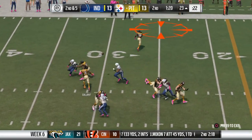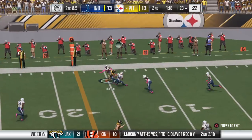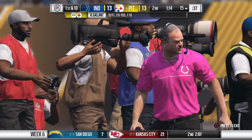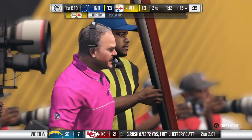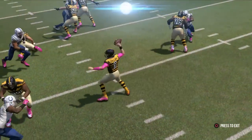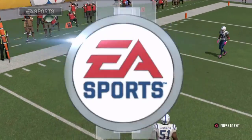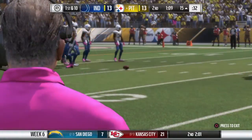Out of the gun, they'll look to throw. He's going to leave this for his running back. It's complete. And on this one, he'll get to the 15, right at the 15-yard line. I'm going to show my age here a little bit. We used to talk about running backs catching the ball as safety valves. Nowadays, they're a big part of the passing offense.